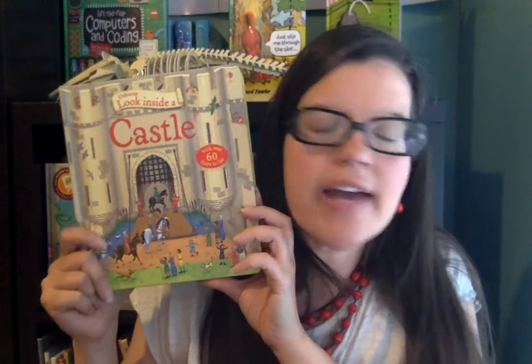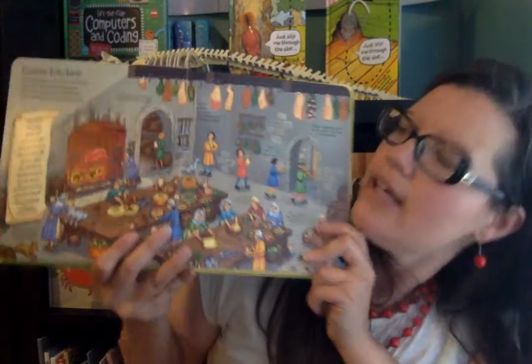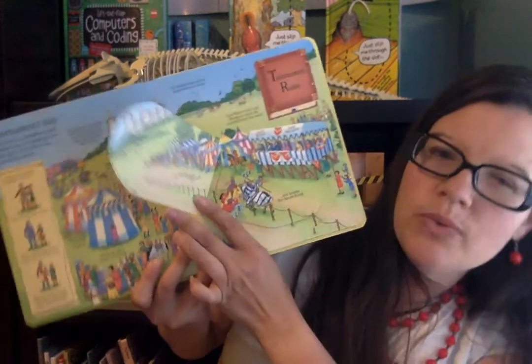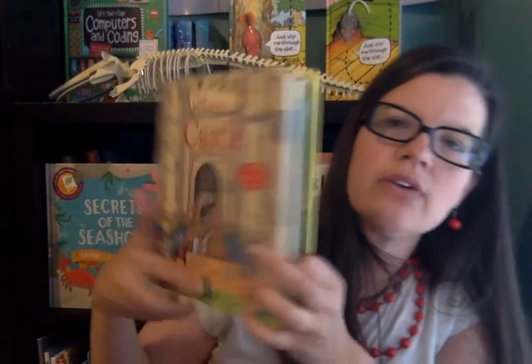And then just two fun ones, since it is kind of medieval history this year for Cycle 2. If you have boys that love knights, I would highly recommend the Castle book. It's just information about what was going on during that time period, feudal system, how castles worked, knighthood, and it's Lift the Flap, so it's so fun. Here they are having a battle with their lances, jousting. So that's a great one. Love it, especially for younger kids. We have a similar one that we use for Cycle 1 about mummies, and it was great. So that's Look Inside a Castle.